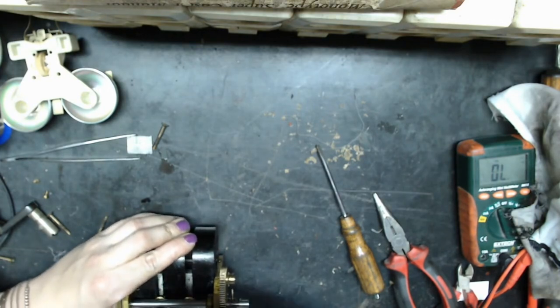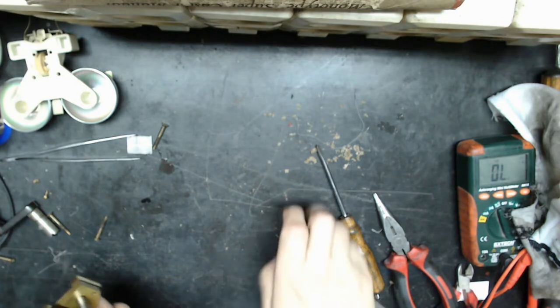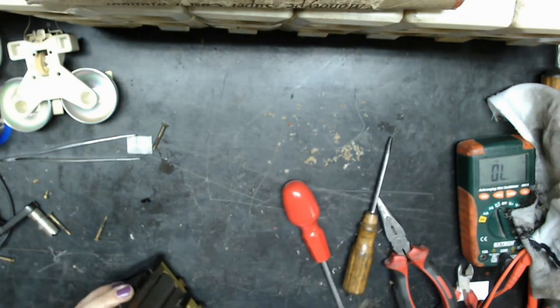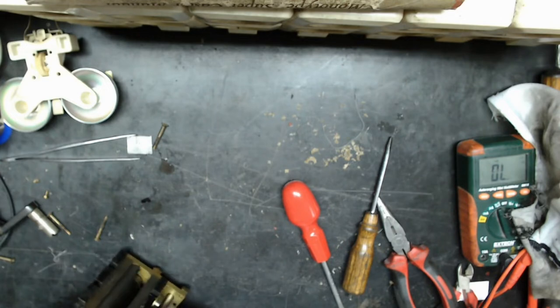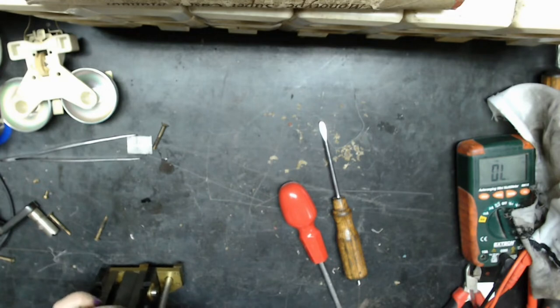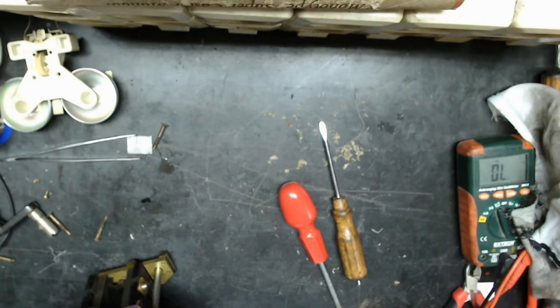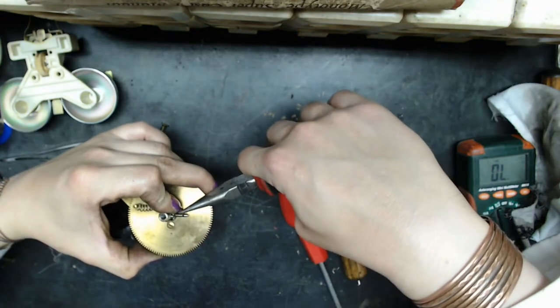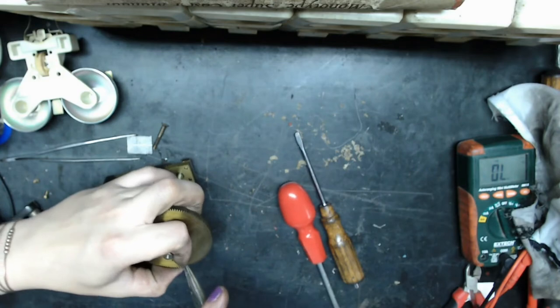and yes, that would be the generator put back together, and it's so beautiful now. It turns really fine. And it is now time to reattach the contact spring. So this is how it is.